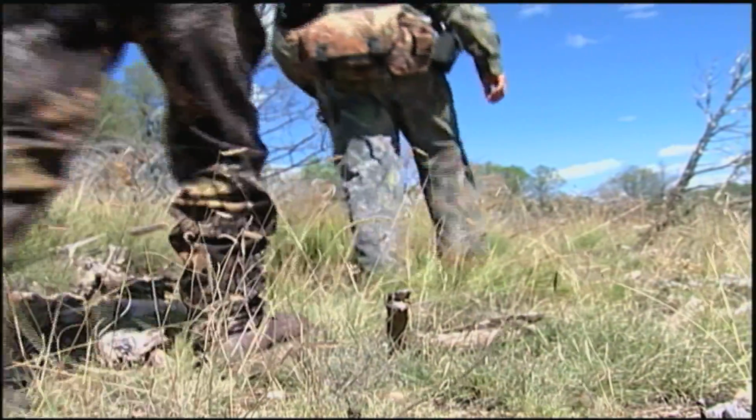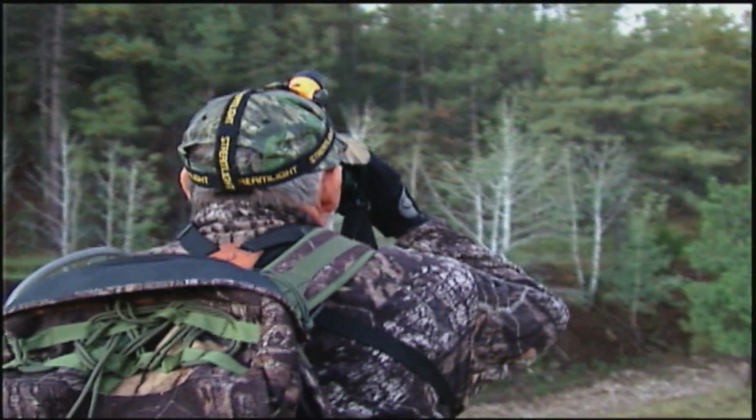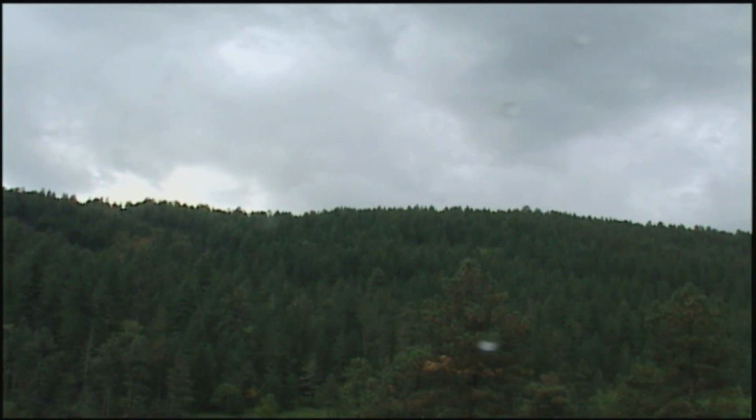Bob and Dan have yet to see a trophy bull, and the sky is clouded up. But they're determined to spot a bull before it rains. Yeah, there they go. There. We don't want to put too much pressure on it. We can get them tomorrow morning. Nothing else. Here comes the rain.